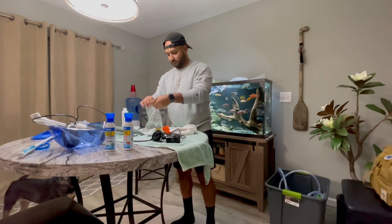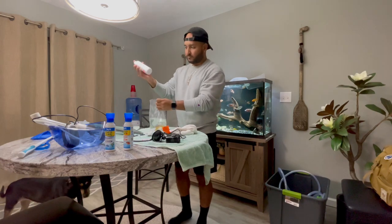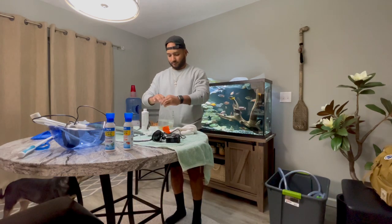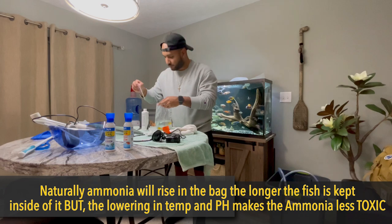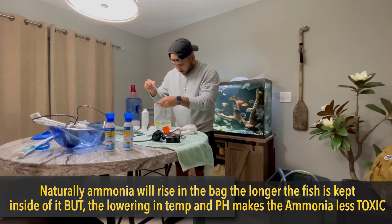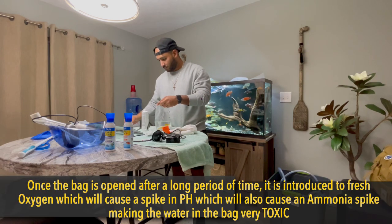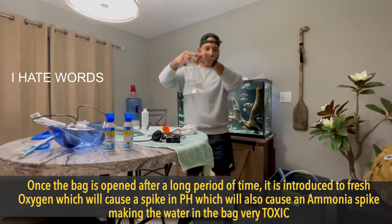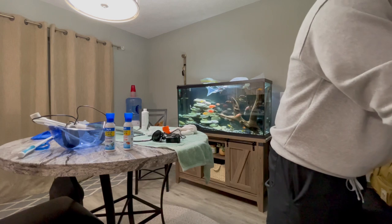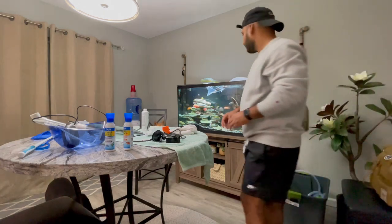So what you don't know is, depending on how long a fish was in its bag for, there's a couple things going on chemically. As the water temperature inside the bag drops, so does the pH level. Although the ammonia levels are rising because they're pooping while they're in that water in the bag, the lower the pH and the temperature, the less toxic the ammonia is. Now, once you open up that bag to fresh oxygen, you'll get a spike in ammonia along with a rise in pH, which increases the toxicity of that ammonia. So where the Prime comes in is it will neutralize and detoxify that ammonia. So that way it's safe for your fish until you're ready to put them in your tank.